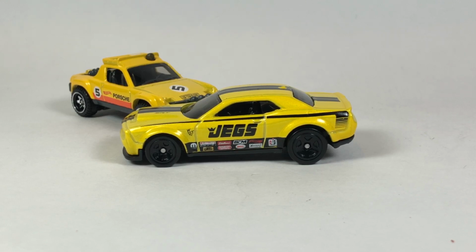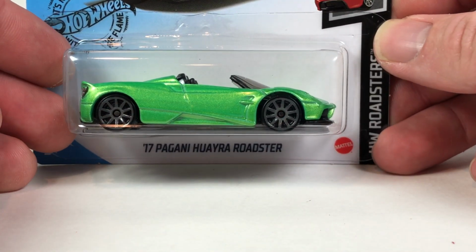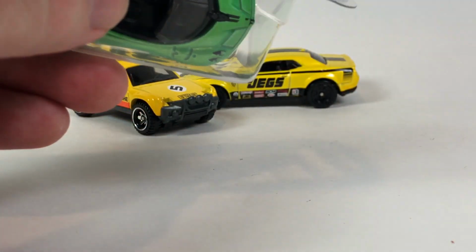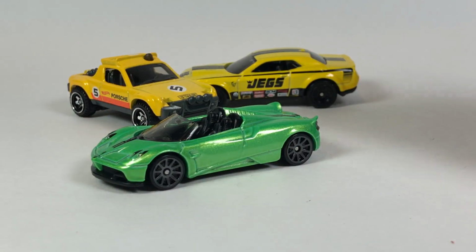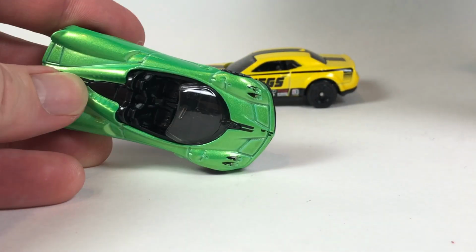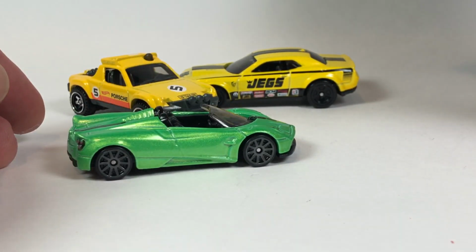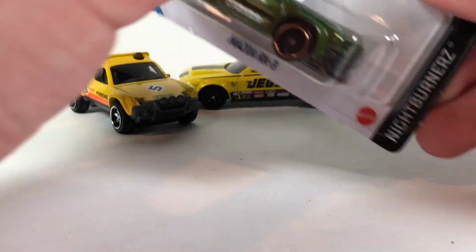The other car that could be found as a Super, right, is the Pagani Huayra Roadster. This is not a new casting either, but it looks pretty nice and green. Regular looks good of that one. I like that quite a bit. Mini GT does that car. It looks fantastic. It's a nice casting. I like this casting quite a bit. Paganis are sweet.